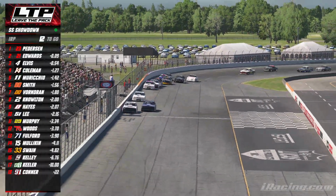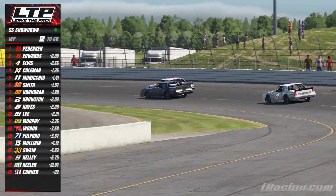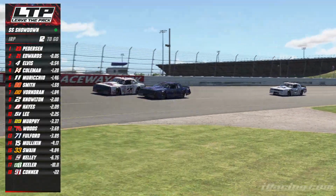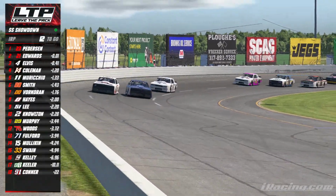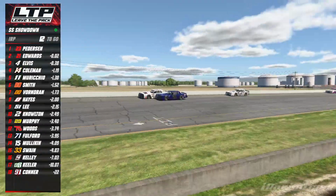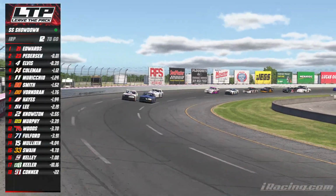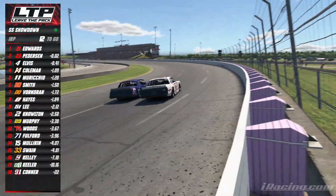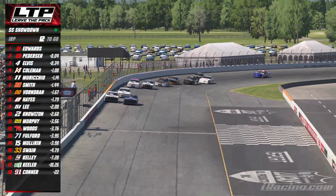Up front for the race lead, here comes Trevor Edwards, looking to the bottom. Christian Peterson up top, Trevor Edwards down low. They're side by side. There's contact off of turns 1 and 2. Edwards to the bottom. There's more contact. Christian Peterson trying to make that car work on the top side. But Edwards in the 21 machine.